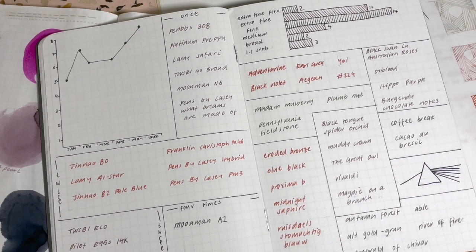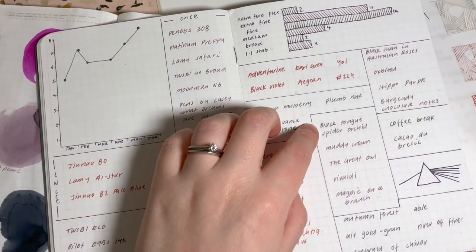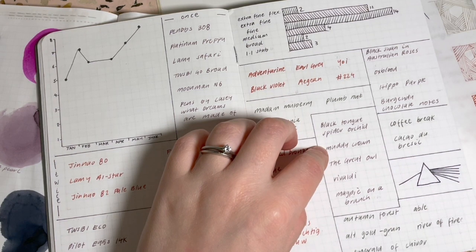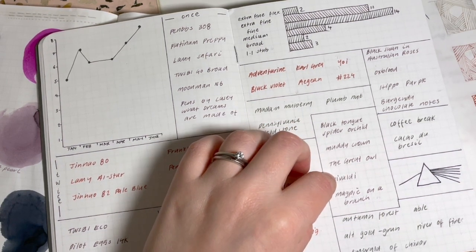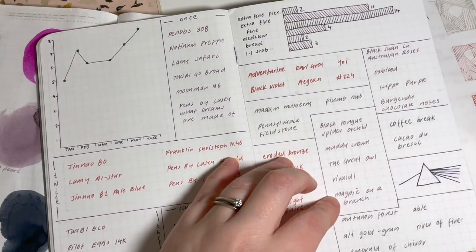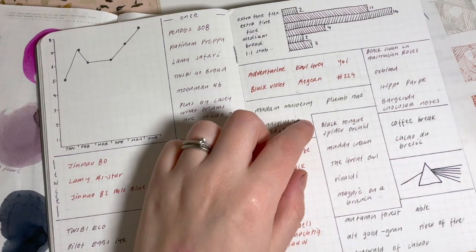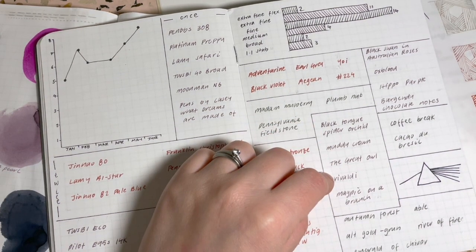And purples. Black Tongue Spider Orchid, Van Diemen's, loved. Muddy Crown, Robert Oster, loved. Great Owl, liked. Vivaldi, Diamine, loved. Magpie on a Branch, insane amount of shimmer. It's not going to be those two. I think it's going to be out of Black Tongue, Muddy Crown, and Vivaldi.